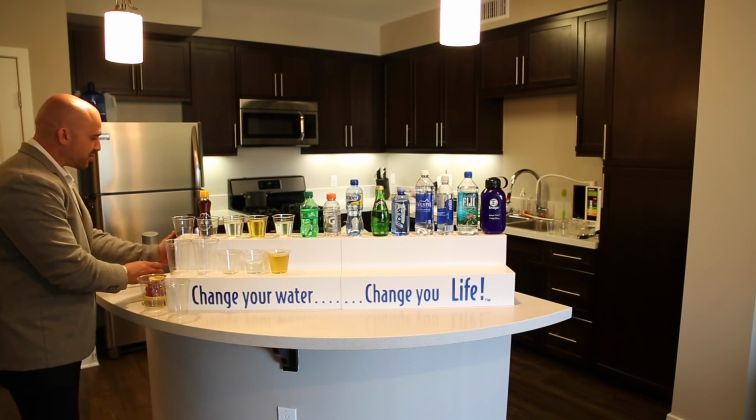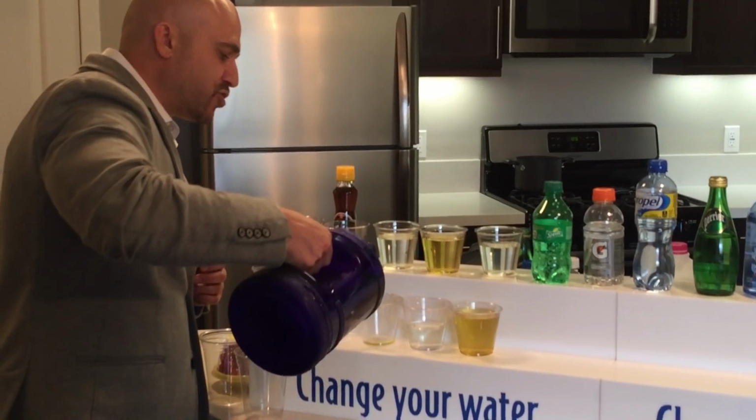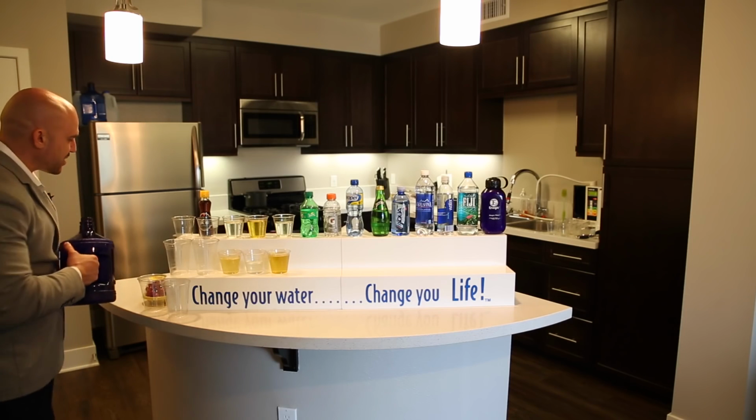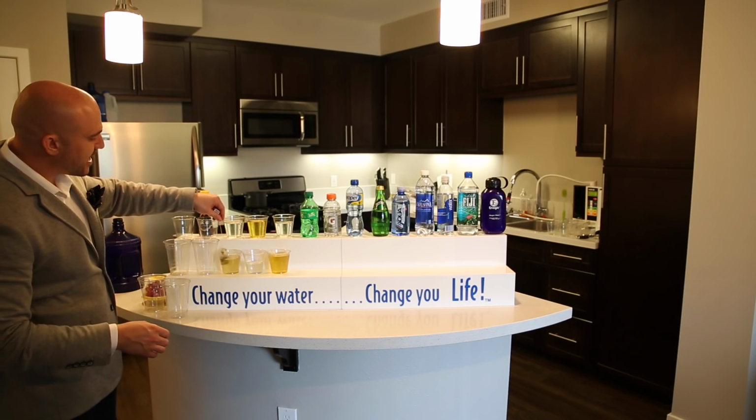But with Kangen water, it's so powerful when it comes to hydration. It will pick up the remaining drops of the green tea and spread it throughout the glass. And that's what I talk about with hydration. That's powerful. That's what our body needs to stay hydrated.